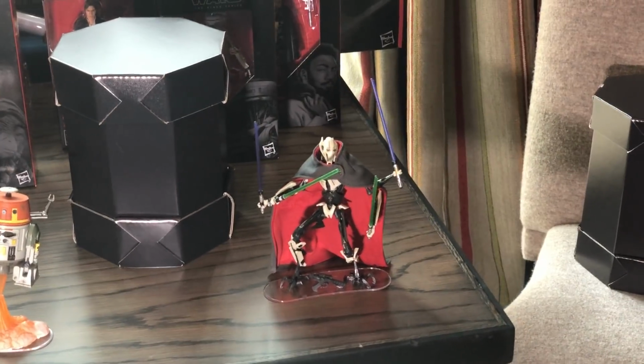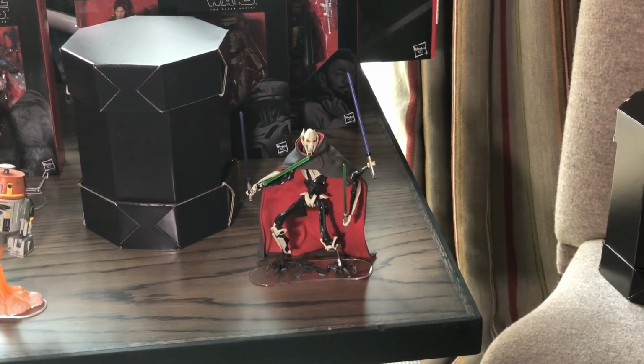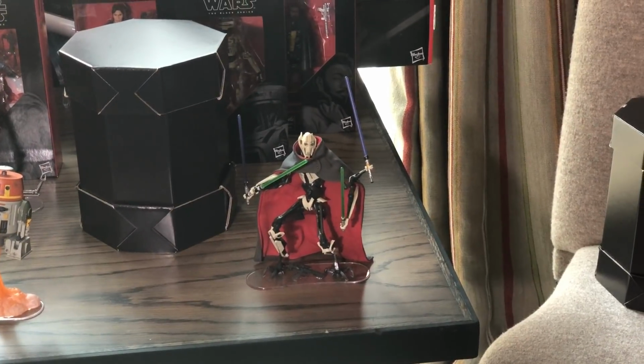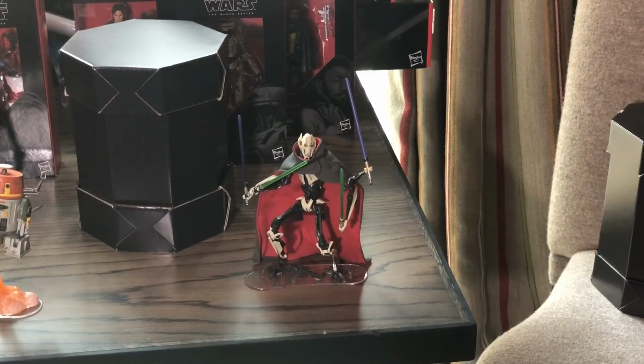So he's the first one and ushers in a new era of larger, more complex figures that we'd like to bring to everybody. So hopefully we can finally say, oh, we're doing Grievous, everybody. Yeah. So that's good. So I'm really happy with him.